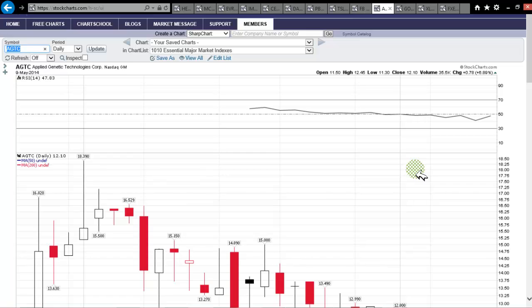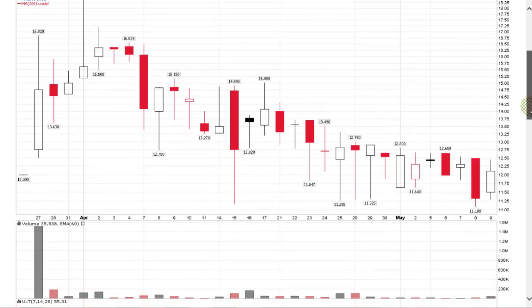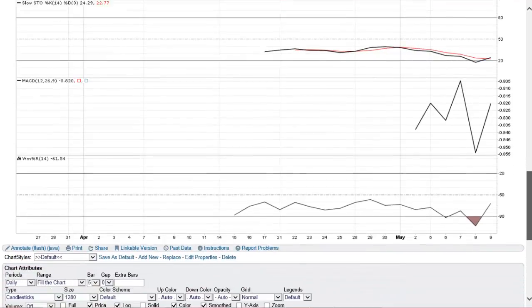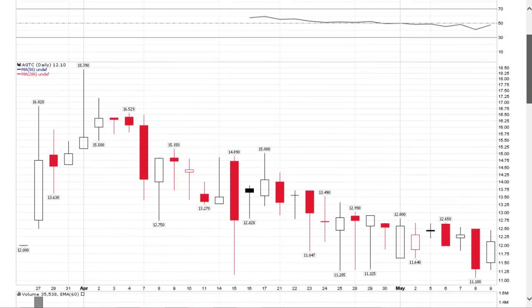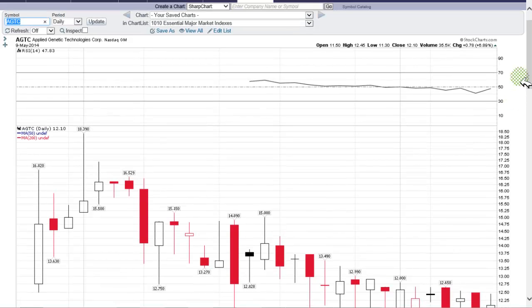Next stock up is AGTC. This is a new issue, relatively new issue. So I like this stock from the daily chart. I see bottoming tails here, which is a sign of support. I also see topping tails. So we're going to rely more upon the intraday charts to dictate when we're going to get long of the stock. And I want to draw some trend lines on this chart as well. And I'll share that revised chart with members on the Focus Stocks video. And I'll post that on the members site later on today. So AGTC potential long.